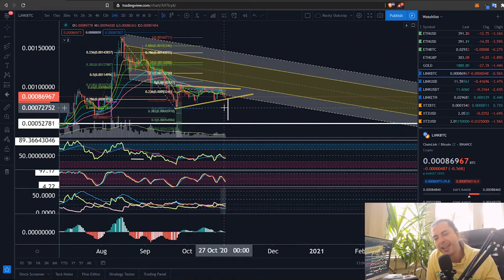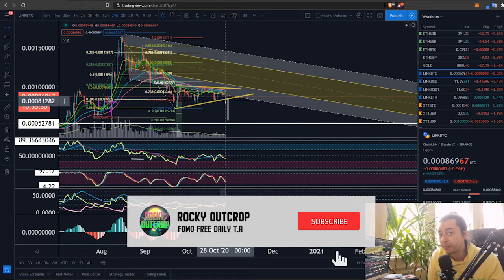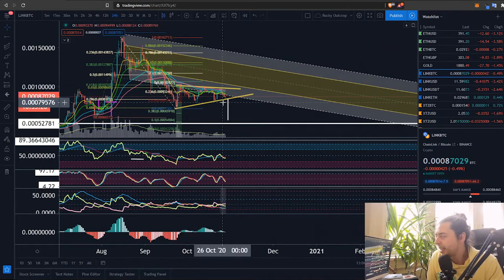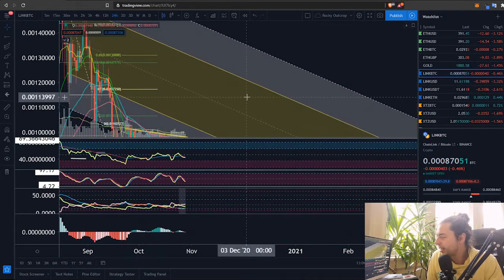Fingers crossed on that one. Or if indeed they'll break down, okay? That's what we're looking at, key areas. And it's quite crucial, really, that we see this happen.